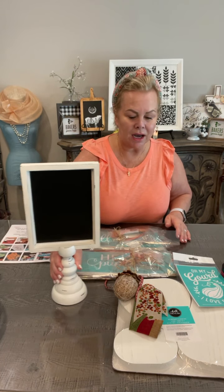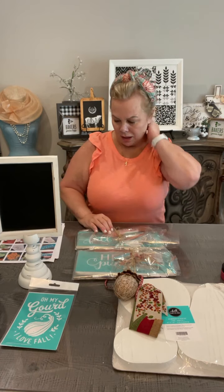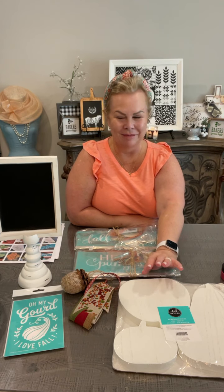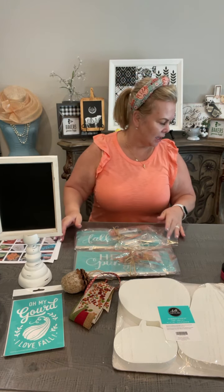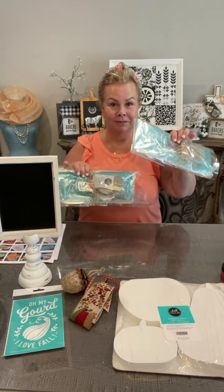Before we start our club project, I am going to use some of our new shapes, which I'm excited about. And over in the VIP lounge, guys, I posted last night, I did my fall kits.